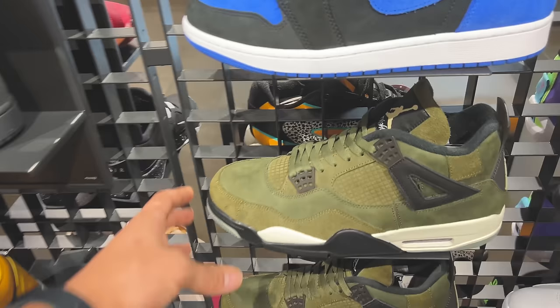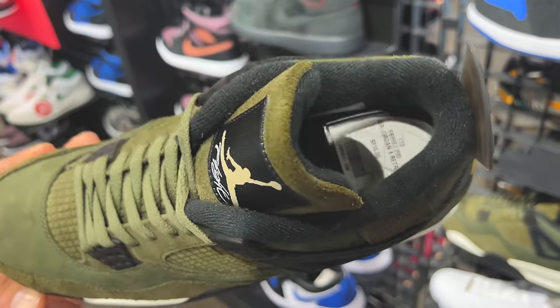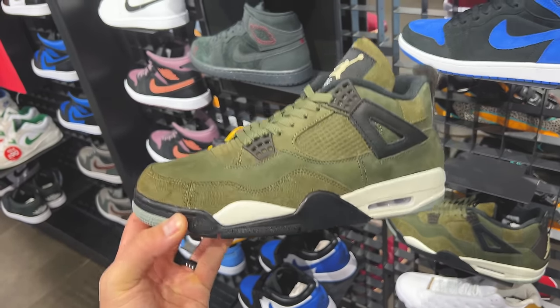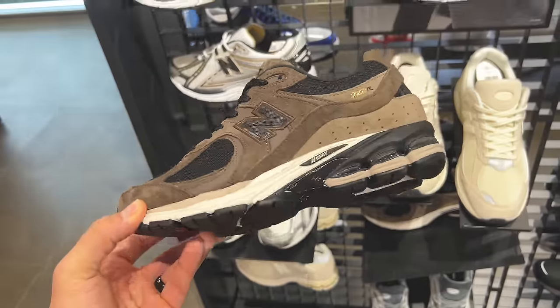Damn. All right, got the Craft Olive 4s up in here. A lot of people slept on these. Good shoe, I get it. Retail price is kind of high though. You want to pay that much? I don't know. Either way, nice shoe for the collection. Got some Wheat 13s down here too, looking solid. They got that Bred Toe Air Force 1 Low Retro. I don't like the cut, can't do it.